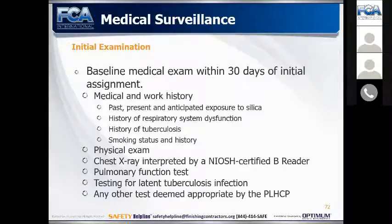All right, we need to do initial examinations. That's going to include the employee's medical and work history. So they're going to have to fill out some documentation and give it to the doctor so he knows. They want to know their past exposure to silica, their history of respiratory system issues, if there are any, history of TB. What is their status on smoking? They're going to do a physical exam. They have to do a chest x-ray, and that needs to be interpreted by a NIOSH certified B reader. All of this costs money. Pulmonary function test, testing for latent TB, and any other test deemed necessary by the doctor.